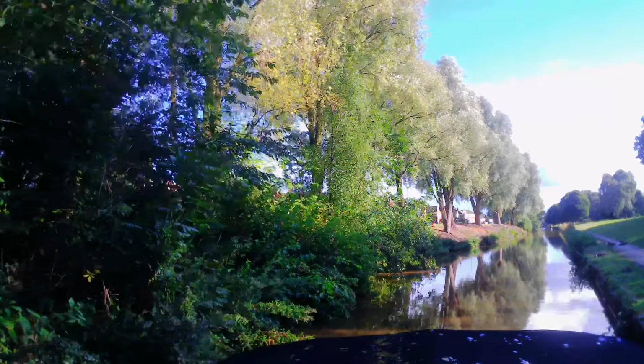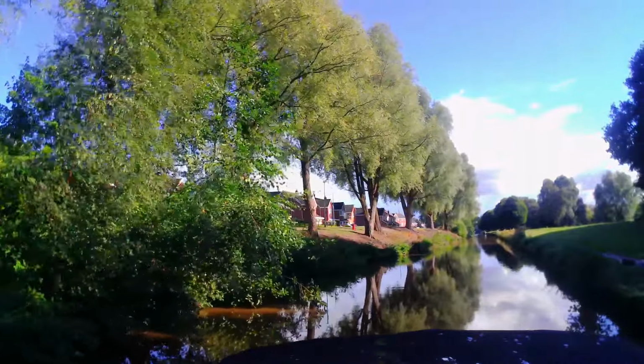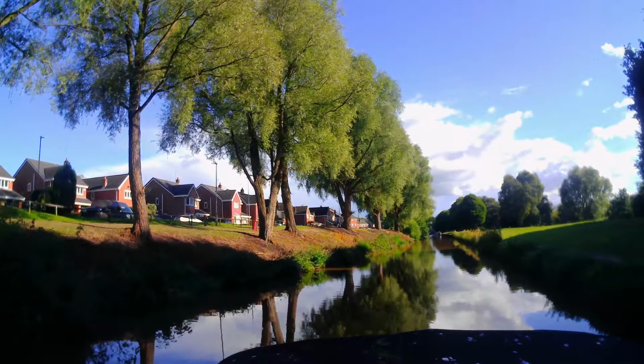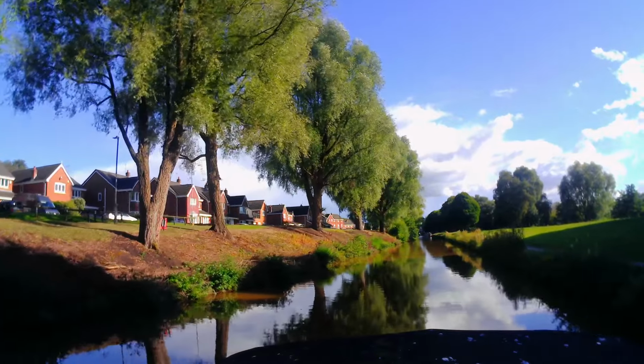So we continued to go for, I think it was about a mile, and as we came around this corner, we came upon Westport Lake, and you've got a housing estate on your left, but just pure field, countryside on the right-hand side with a lovely lake, and decided to moor up here for the evening.